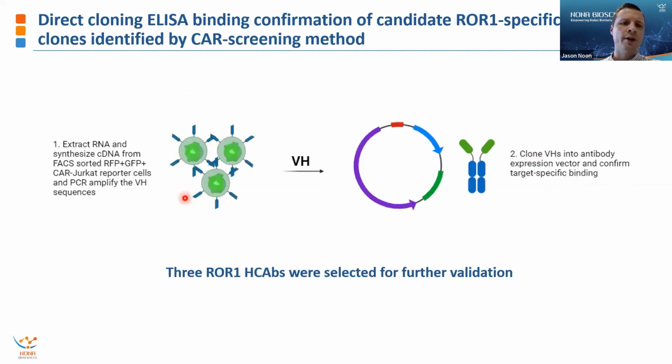And here we've sorted those GFP positive cells, recover those VHs by PCR. And what we did is we cloned those into our HCAb antibody expression vector, produced the soluble HCAbs, and then confirmed their binding, their target-specific binding. And from a number of clones that we identified, we moved forward with 3 of these ROR1 HCAbs for further validation in the CAR system.